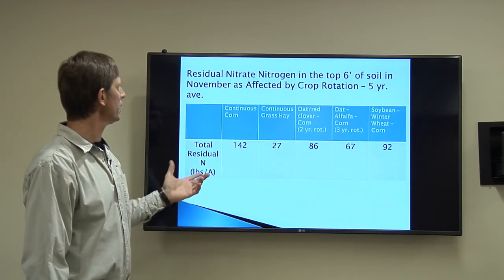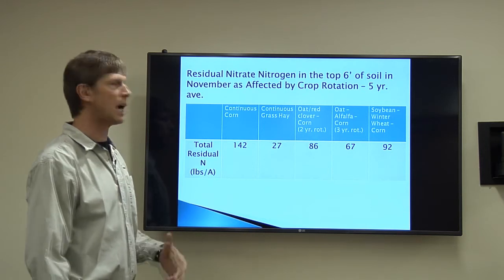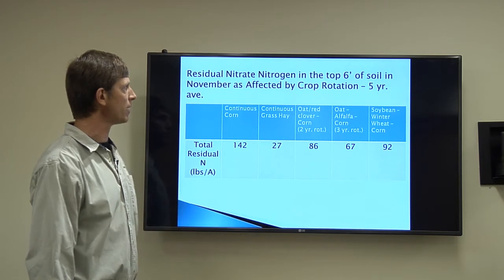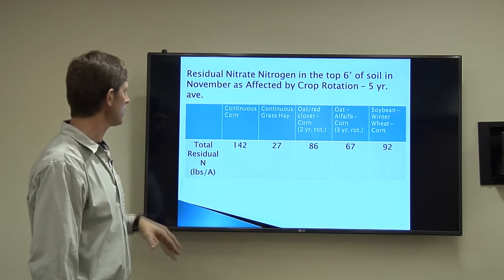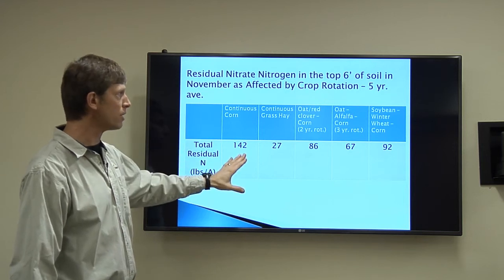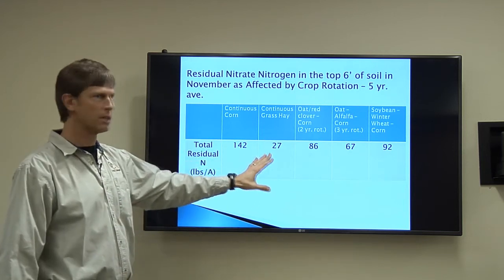So just a little summary here. Here's our residual nitrogen in the top 6 feet of soil. So we're adding it all up in November, as affected by crop rotation. And this is the 5-year average. So total residual nitrogen in pounds per acre after continuous corn, 142. Continuous grass hay, much less, 27.